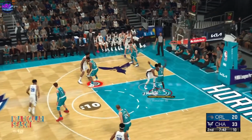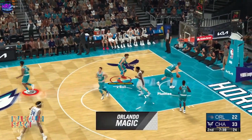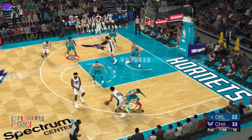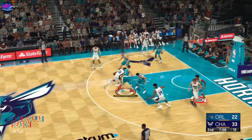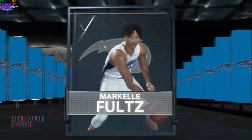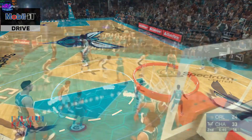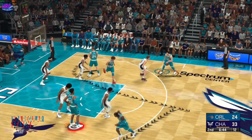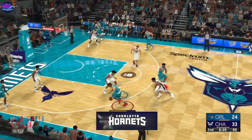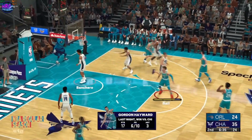Back to Harris, trying to end the drought. He lays it in. Harris has got 6. That one good for 2. Fultz has got it back down to single digits for the Magic. And now here's Hayward. 17 points for him last game against Chicago. Here's Ball. That one goes. Count it.